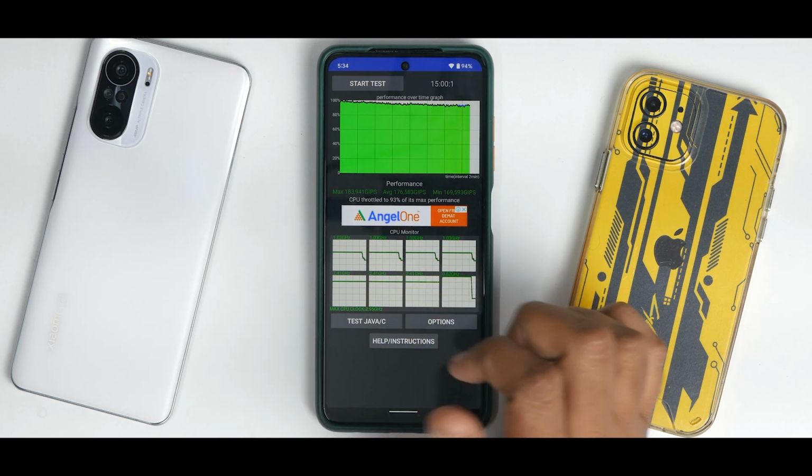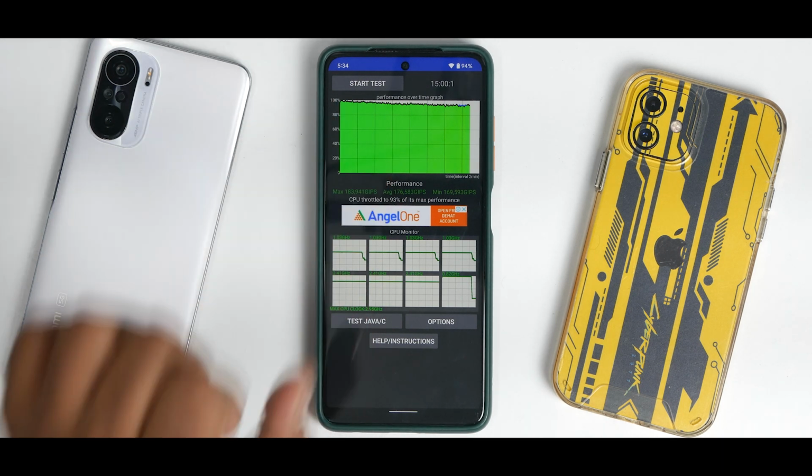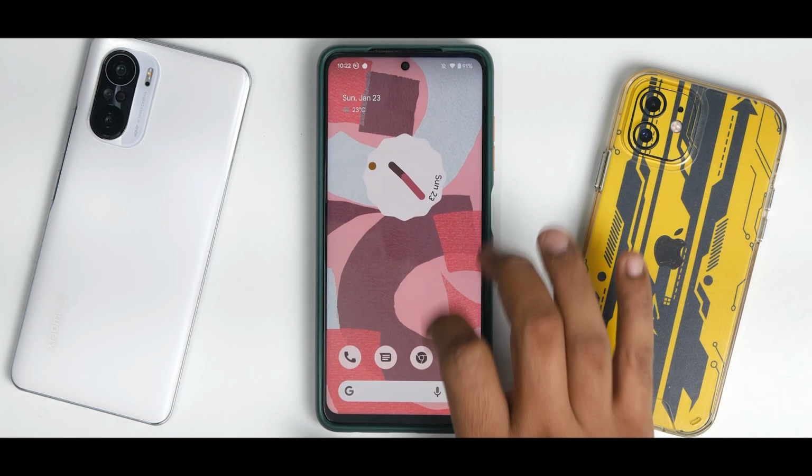Now the CPU throttled to 93% of its max performance, and average score was 176,583 GIPS. Now understand, this is Perf kernel. This average performance score is a little low because I'm used to looking at around 190, 195 GIPS when it comes to the Poco X3 Pro and Snapdragon 860.